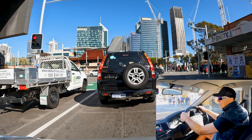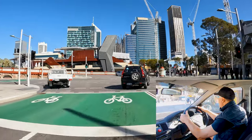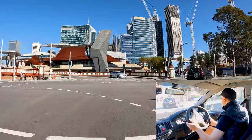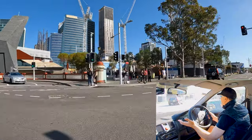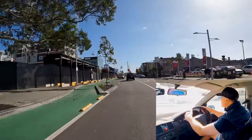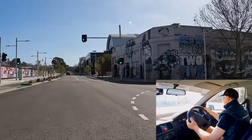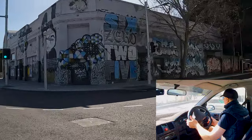I'm turning right here again. It's the same scenario. We have to give way to pedestrians, but this time pedestrians have a red light, so they can't be crossing. We still check around just in case. Green light, okay. Proceeding through, there's nobody from the opposite direction.